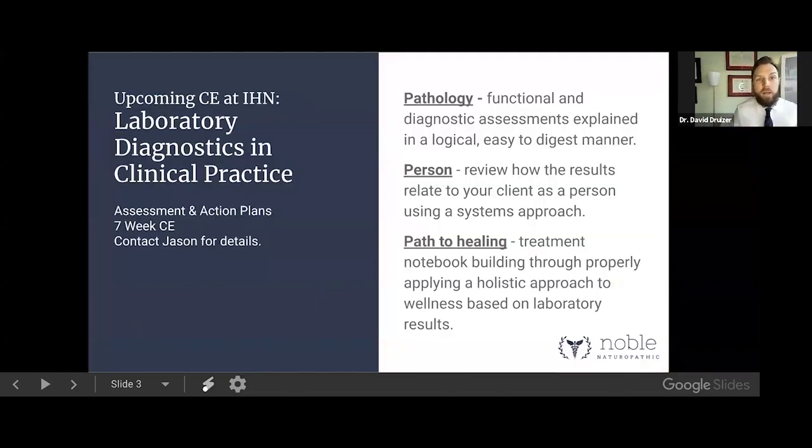As a preview to what's going on at IHN next, I'm teaching the upcoming continuing education course, Laboratory Diagnostics in Clinical Practice. What you're seeing here today is a little snippet from the endocrine section. We look at all of these labs in detail using a systems approach. The systems approach is, how can we look at a nutritional plan holistically in a way that will be clinically effective? And the way to do that is to be really, really good at reviewing labs quickly.